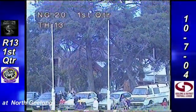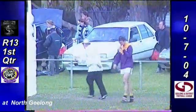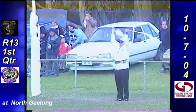Beautiful kick off the boot, and I'll tell you what, the goal umpire has not moved, apart from putting 2 hands up. Second goal to Paul Smith, and now it becomes a very good start for North Geelong. 4-2-26. They lead Thomson 2-1, 13. First quarter scoreboard, 13 minutes gone.